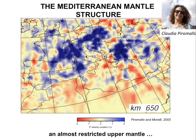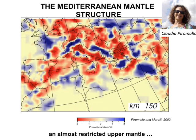And what is very interesting here is that when you compare these images, with this old high-velocity, probably cold material, with what happens at the surface at 150 kilometers, you may see that the convection has to be very active, because the cold material is down and the hot material is probably on top.